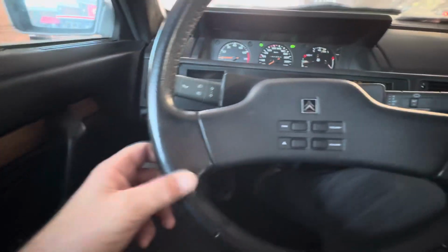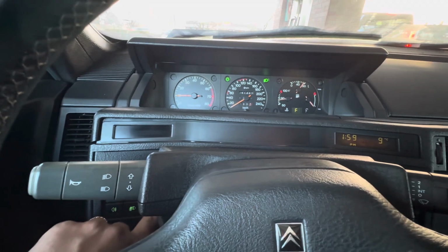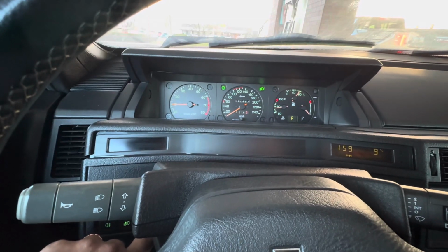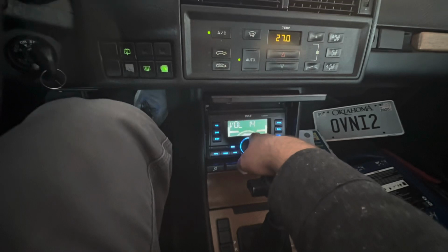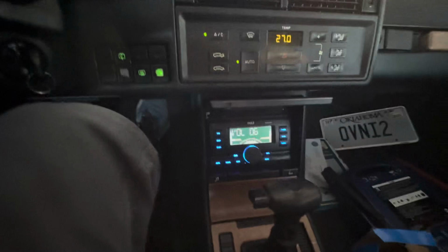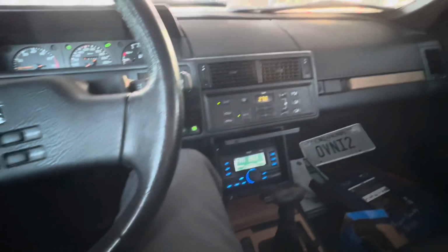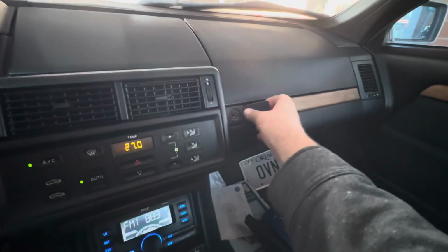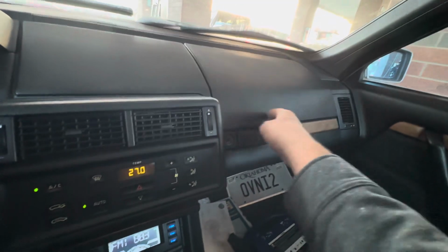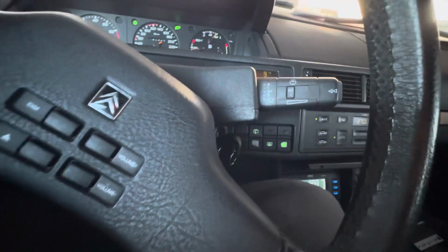Oh, so comfortable. Look at the dash. Get the lights on. That's super cool. I turned the radio on. Look here. The radio's not as bad as I thought. It's playing nice. It's kind of just low grade, but I mean, it works. What are you gonna do? Here's the glove box. Wow, big old glove box. Super cool.